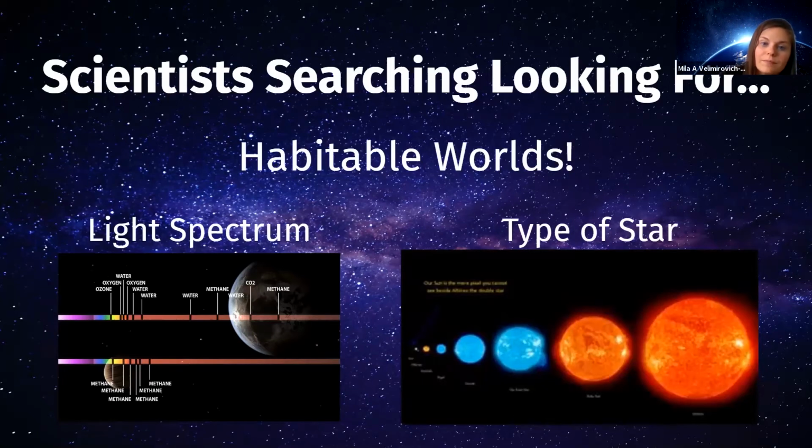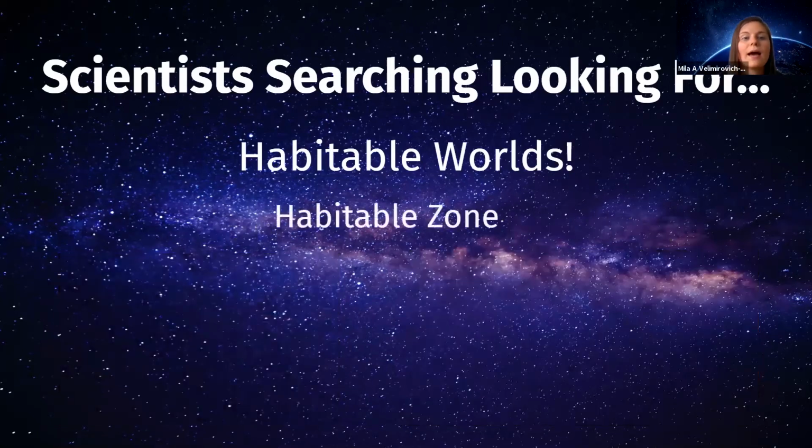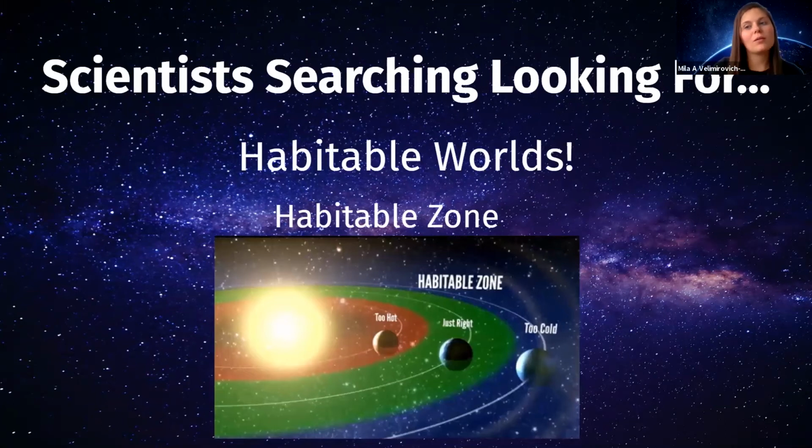Number 3, the habitable zone. This might sound weird to you, but it's actually a very simple idea. The habitable zone is the area where a planet is located that is not too hot or too cold. In other words, you do not want to be a planet right next to your star, or else it's going to be way too hot. But you also don't want to be a planet too far away from your star, because then it's going to get chilly and a little bit too cold.